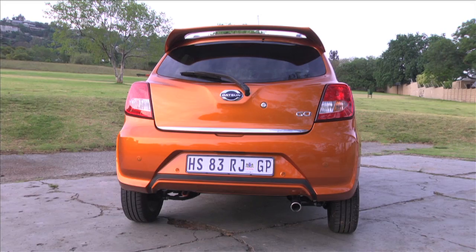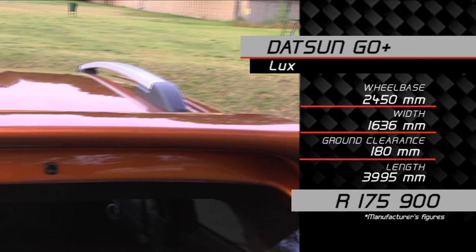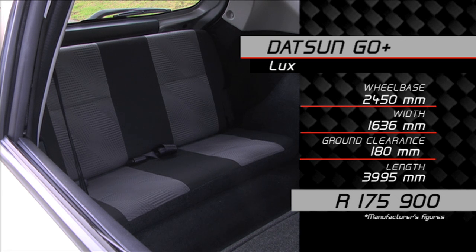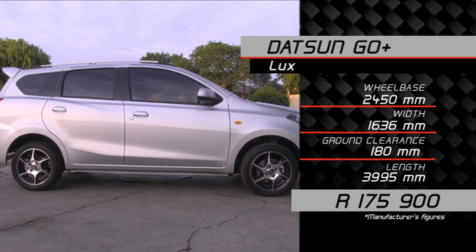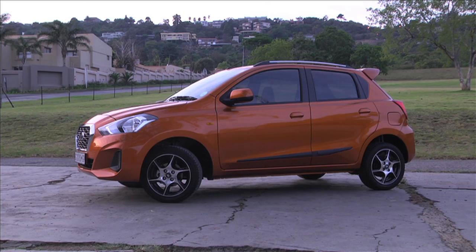Both the GO and GO Plus are essentially the same cars. Same wheelbase, same width, same ground clearance. But to accommodate the extra row of seats, the GO Plus is just over 200 millimeters longer and weighs around 200 kilograms more.